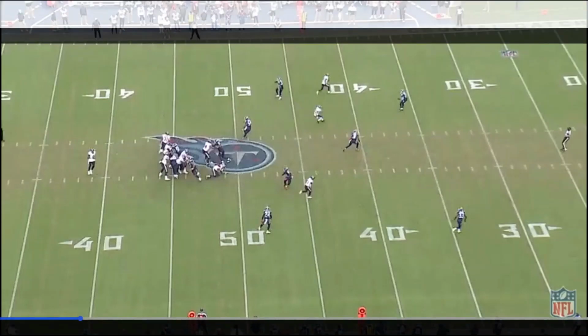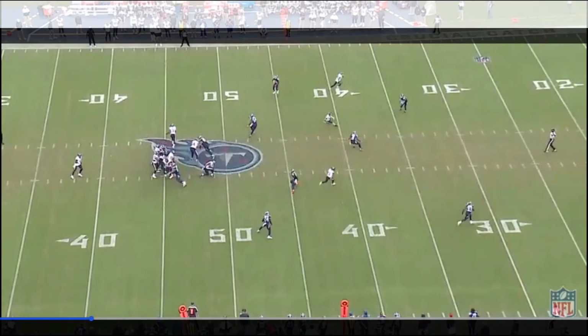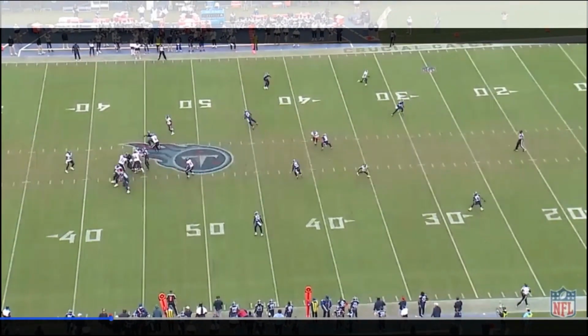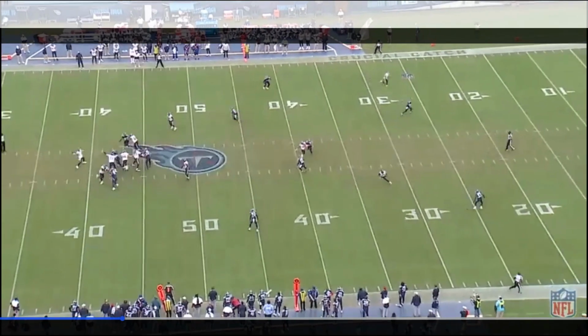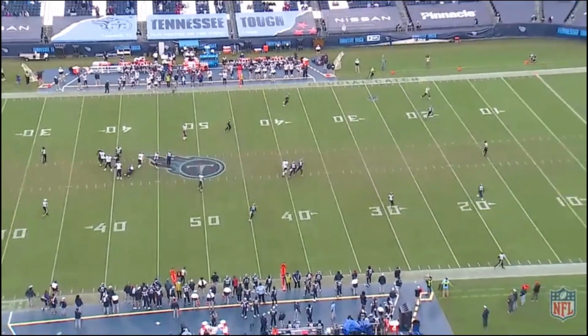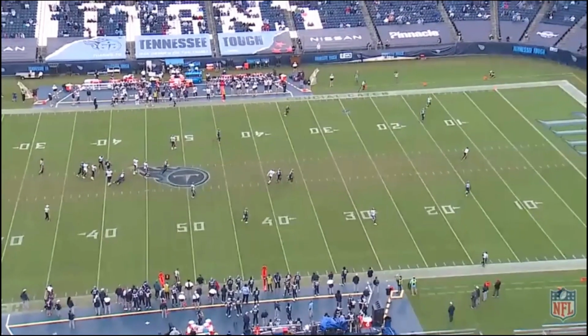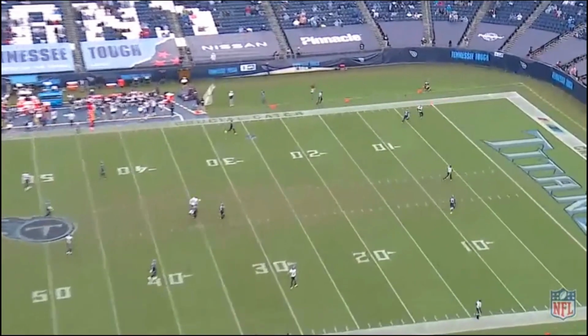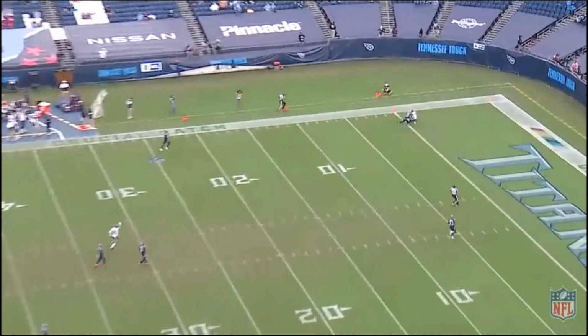And we're going to run it really slow, and I'm going to try to stop it. We're going to stop it right here. As you can see, they're almost even, right? Deshaun Watson already sees it. And if they're even, Will Fuller is leaving. There's the ball. This is a pitch and catch. And a 53-yard touchdown.